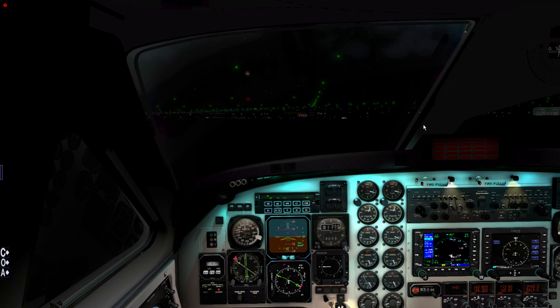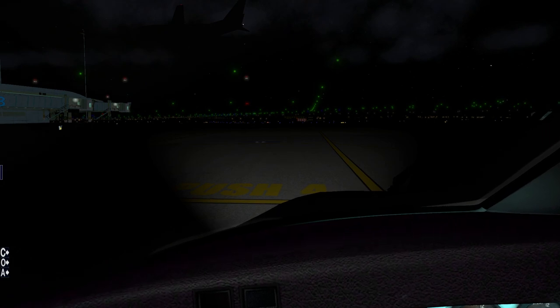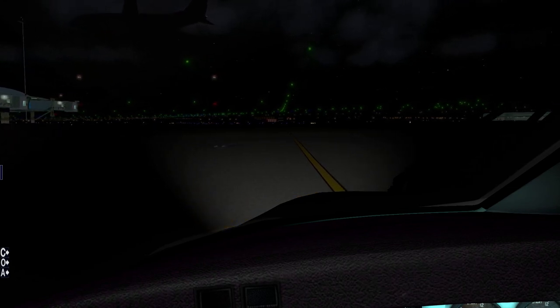Prague ground, 618 Alpha Bravo is ready for taxi. November 618 Alpha Bravo, taxi to holding runway 06 via Hotel, Foxtrot, Delta, hold short of runway 12. Taxi to holding 06 via Hotel Foxtrot Delta, hold short runway 12, November 618 Alpha Bravo. Okay, we got the taxi clearance, so taxi lights coming on, fully forward on the turbines, and brakes coming off, so let's rock, or something like that.